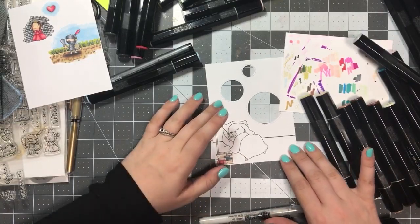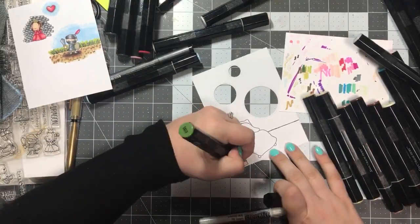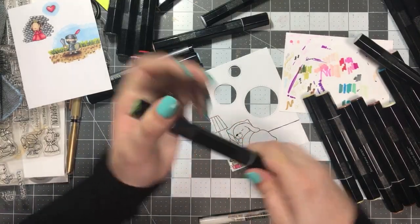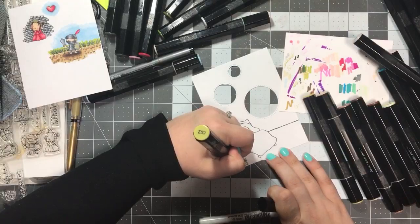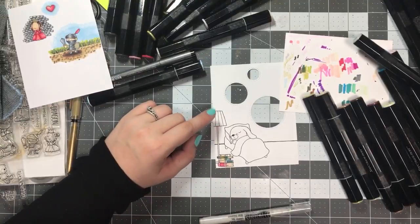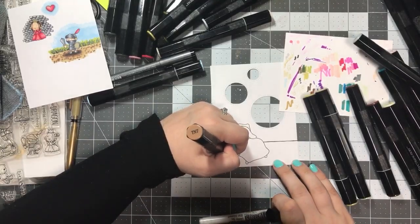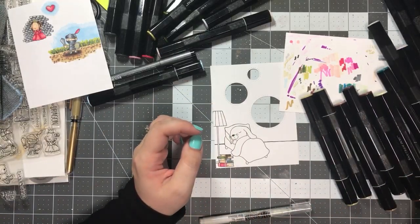And then what other colors did we use? We used some greens. So let's do BG3. Sometimes I can't get my cap back on very well. And then CG2. So that brings in the colors from the grass. And then we've got one more. Oh, we can just make it brown, I guess, because books are sometimes brown. Why not?